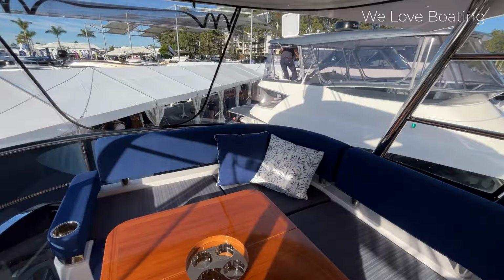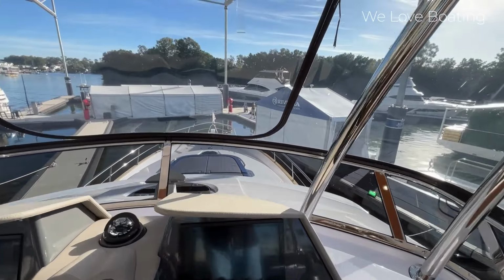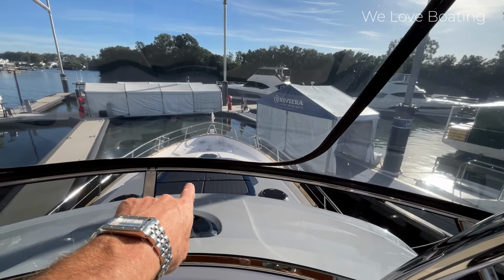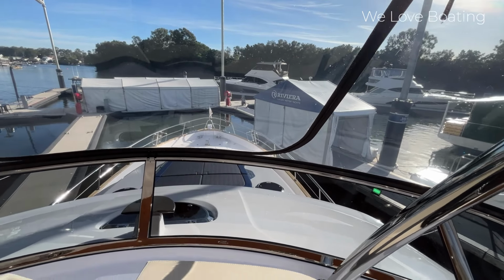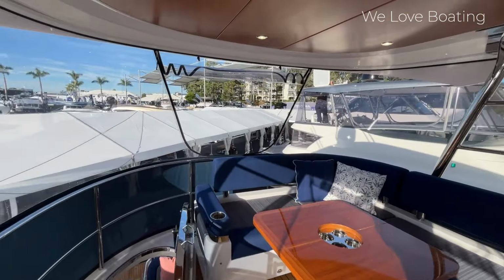So this is a fantastic flybridge, great view out, of course. We're going to head down there in a moment to the forward lounge area. The boat details are just finishing up behind me, so I think they're finished. We'll step down.